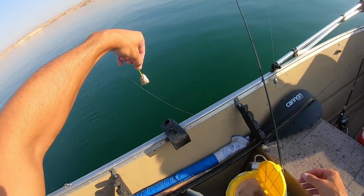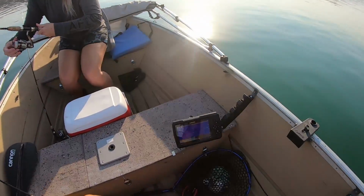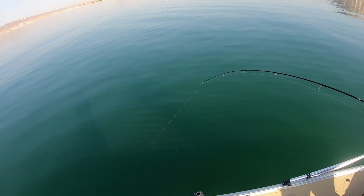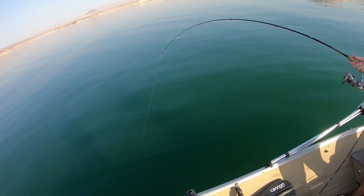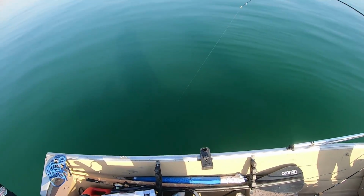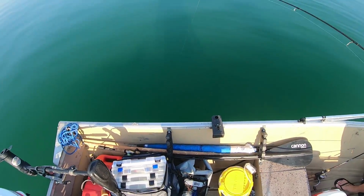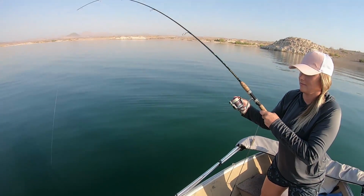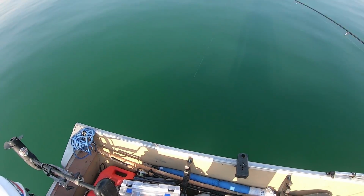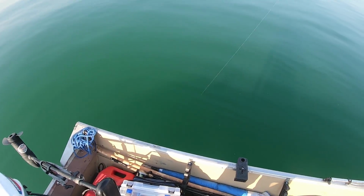Poor little guy. Nose hook, and you just drop him straight down. It's there. Okay. I got it. Good job, baby. Little live bait, live shad bite on a Carolina rig. Woohoo. It's pulling? I knew you were gonna get one here soon.